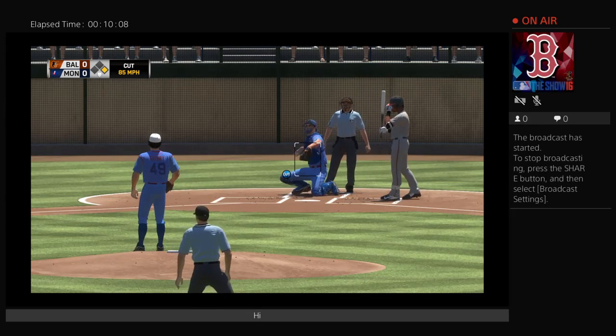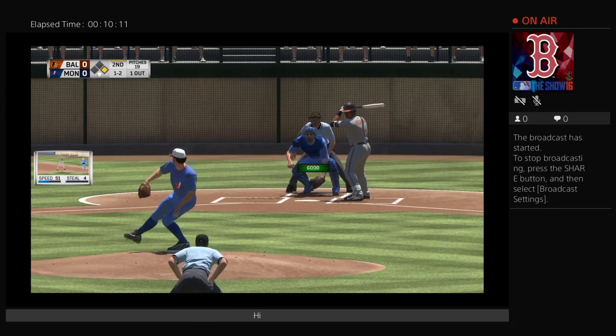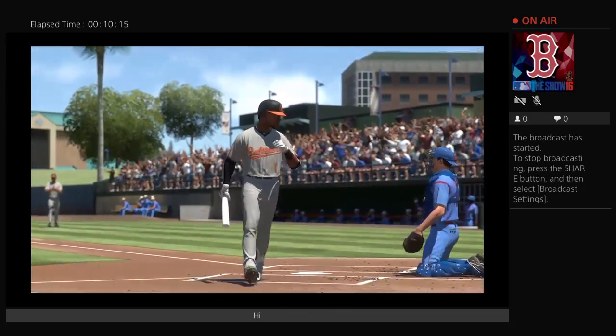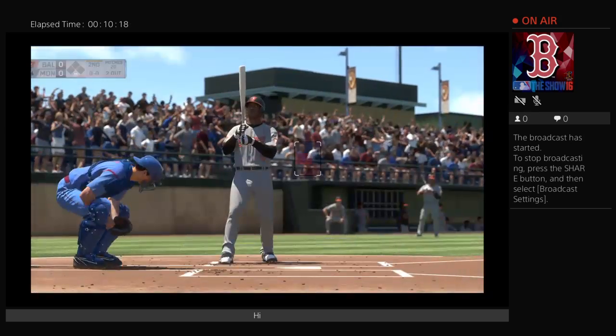A little bit off the outside. It's 1-2. No score here as we play inning number 2. Got him swinging. Chased it well out of the zone, and there are 2 gone.